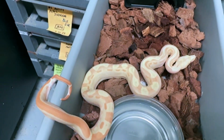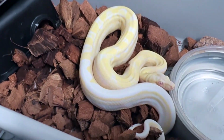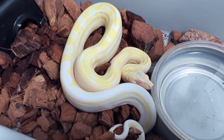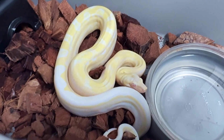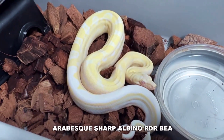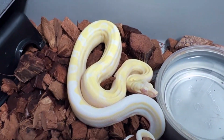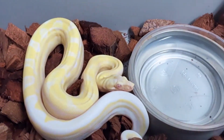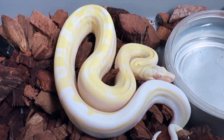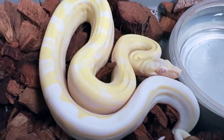if anyone's interested. All right, here's a beautiful, beautiful Blizzard male. A Blizzard is a Hypo, sharp albino, black-eyed anery. So this is a visual RDR black-eyed anery. And you can see all the reds are gone. It still has some yellows in it because it's not a super hypo. The super hypo will erase all the yellows. That's when we get the totally white snake.